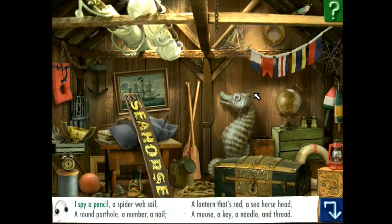A pencil. A spiderweb sail. A lantern that's red. A seahorse head. A round porthole. A number. A nail. A mouse. A key. A needle. Thread.